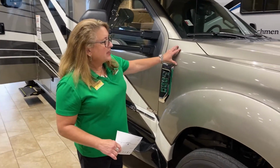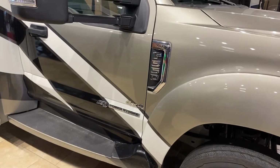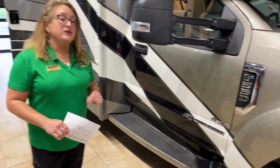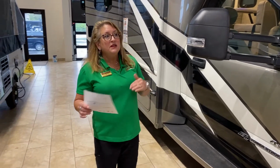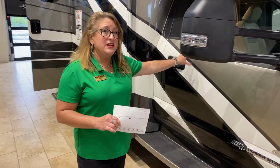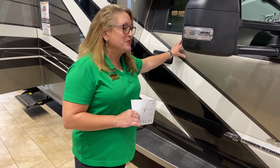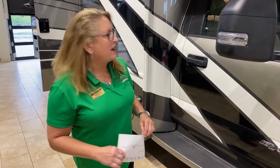Well, the one that I'm looking at right here is on the Ford F550 chassis. They do build a couple of floor plans on the 600. The difference is going to be immediately noticed in your tow capacity. 10,000 pound hitch on this one. The chassis would pull more, but the hitch is rated to 10,000. You get an extra 2,000 pounds of tow capacity on the F600. We'll talk a little bit more about that later.